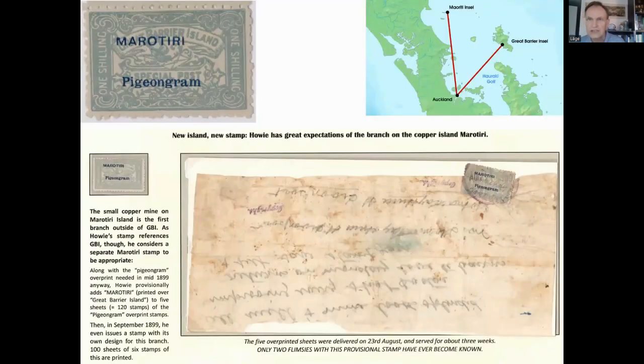Special hope he put into Marutiri Island. Marutiri, north of Auckland, about 150 kilometers north, was just opening a mine. And of course, the company running this mine wanted some communication with Auckland. So he offered to open a loft and to install an agency on Marutiri Island.